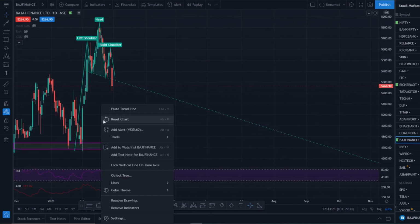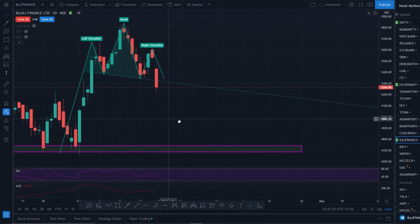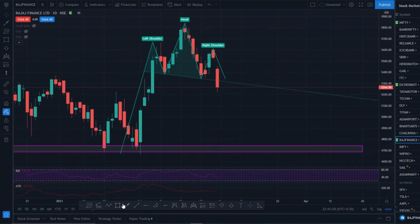How do you enter on this? Wait for some kind of pullback and give you a candlestick pattern on this one, or a loss of momentum chart pattern like head and shoulders or double top or triple tops, any of those chart patterns where it will show you that there is a reversal of a trend. Once you have that, jump into the trade for a short.